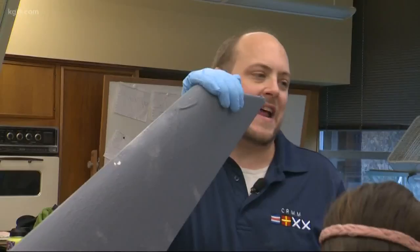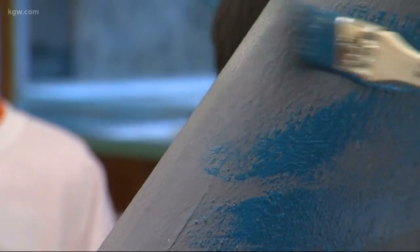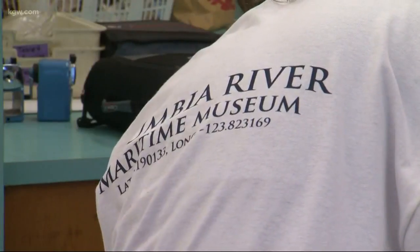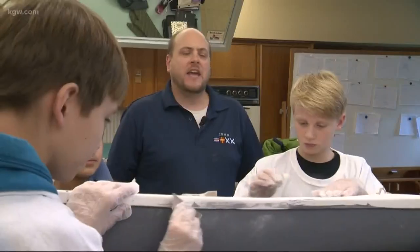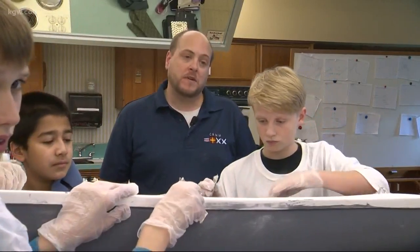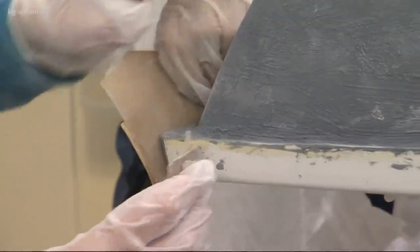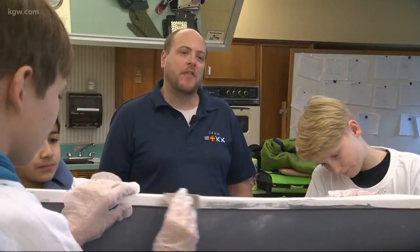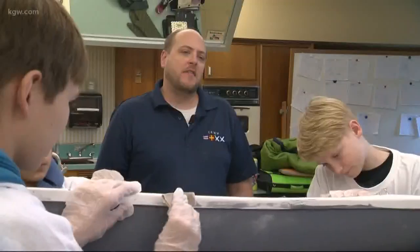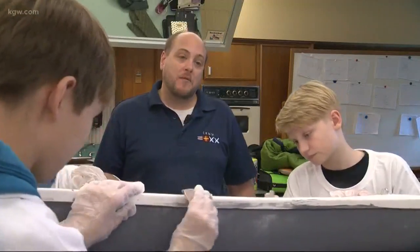Nate Sandel. You guys decide on what color the keel is going to be? And I'm the education director at the Columbia River Maritime Museum. We're building 10 boats in Oregon. Each school is building 2 different boats. We've been working on the hull of the boat, sanding them and painting them. They're going to launch from the Oregon coast this month. The other boat in December, I'm taking them over to Japan.